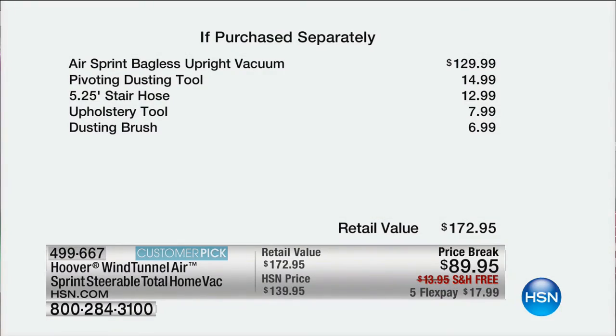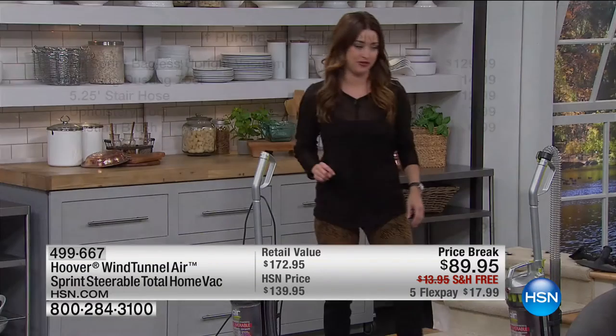So let me just show you, breaking that down, the steal of the deal that you are getting, because normally just the vacuum is $130. That's what you'd shop at everywhere else. But we're also giving you the pivoting dusting tool, which is a $15 upgrade. We're giving you the stair hose, which is more than 5 feet. That's a $13 upgrade. The upholstery tool is $8, and the dusting brush is $7. Everything is more than $172. Lowest price ever, and on Flex, it's under $18 for you to get this home.